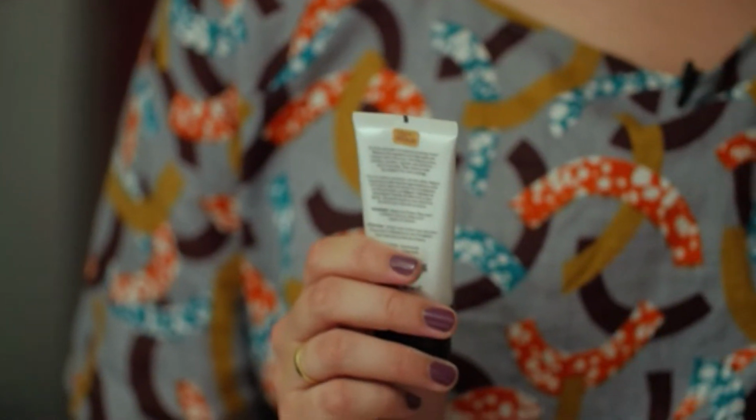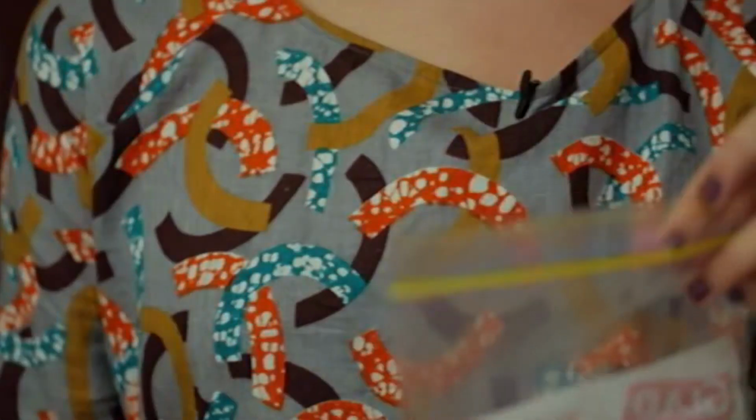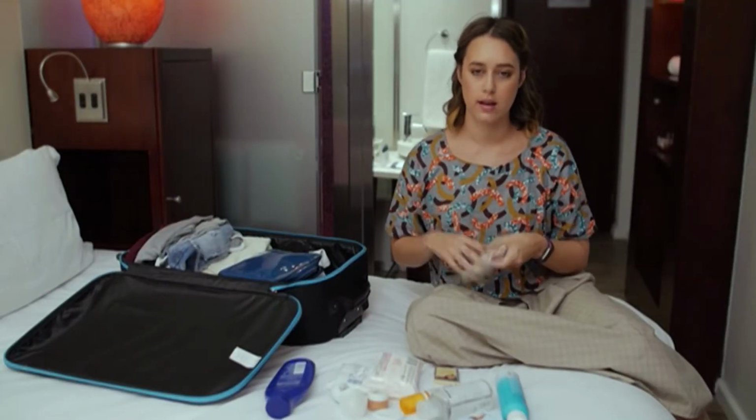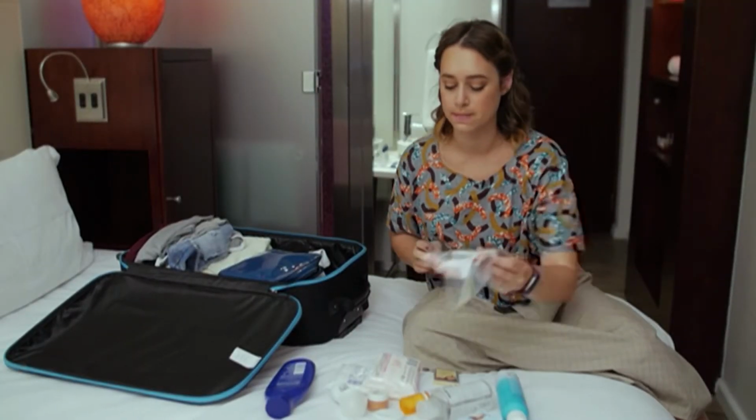Another essential tip is to keep your foundation in a separate bag away from everything else, because foundation always explodes in a plane, and it is incredibly hard to get off everything when you're in a little airplane bathroom. So just put it in a little Ziploc bag, squeeze the air out, and we're good to go. This is really convenient. And those are my top beauty essentials when you're traveling. Enjoy your holiday.